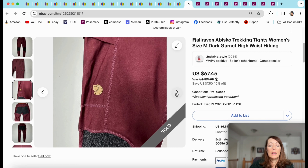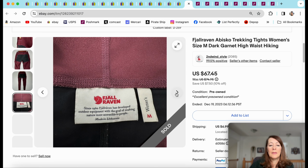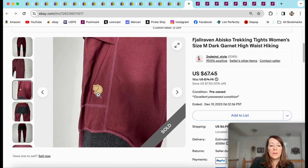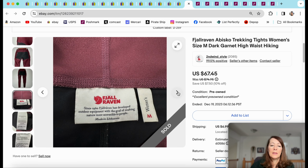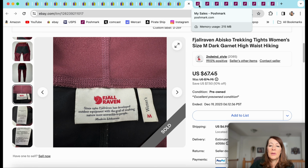And when I checked the comps, the reason that I wanted to check the comps was because I saw the rear had this padding on it, and it also had a unique logo. Yeah, this little foxy type of logo. But I knew from looking at them that they probably were something that I needed to research. And to my surprise, they can sell upwards of $100 or more. These were pre-owned, so I didn't know where to price them. So I had them at $74.95. So they did sell on a 10% off for $67.45. And they did sell very, very quickly.